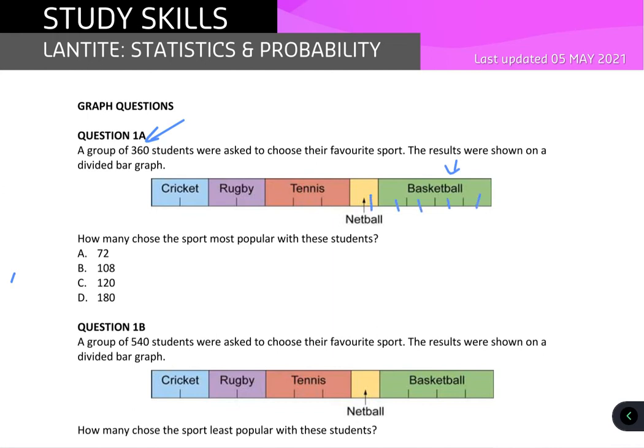There's four of them there, 5, 6, 7, 8, 9, 10, 11, 12. There's 12 of those and there's 360 students. So 360 divided by 12 will be 30. 30 times the four sections will give us 120.